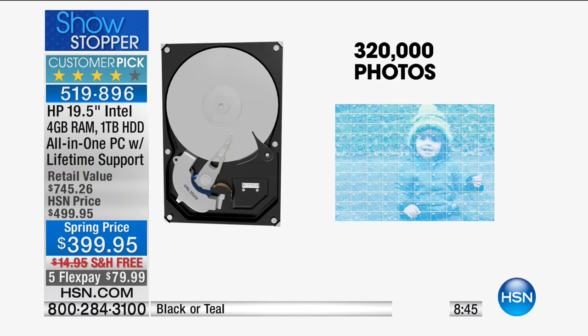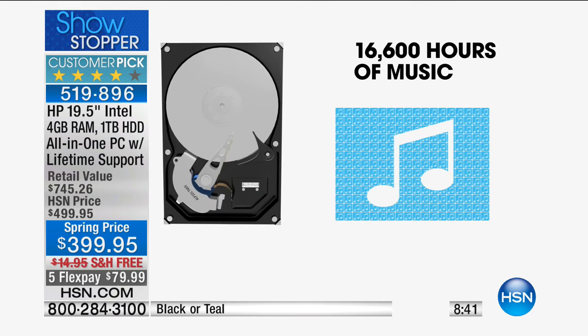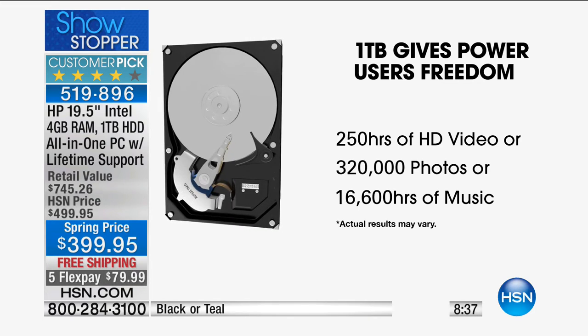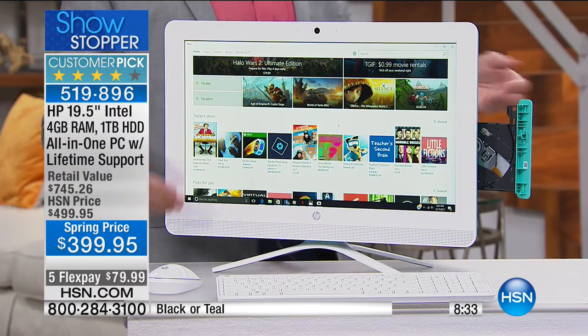How about photos? Are you a shutterbug? How about a third of 1,000,000 photos? Songs, 16,000 hours of music, which is about 200,000 songs. And again, you can store those on your hard drive. You can also burn them right over to your optical drive, and then you've got more storage open to you.